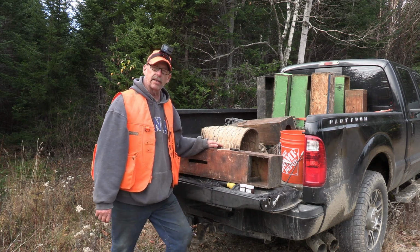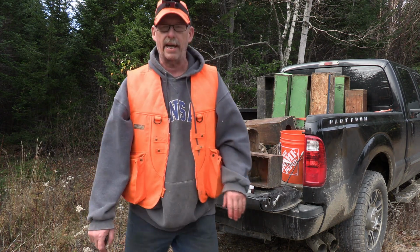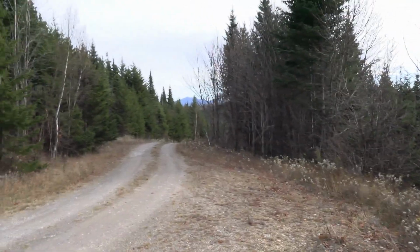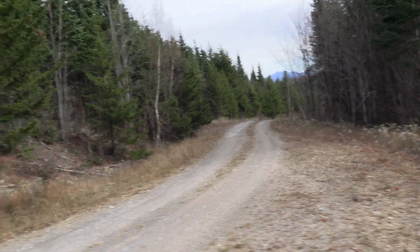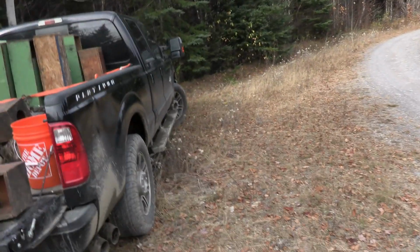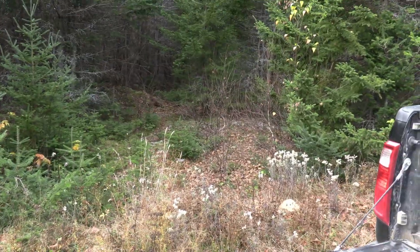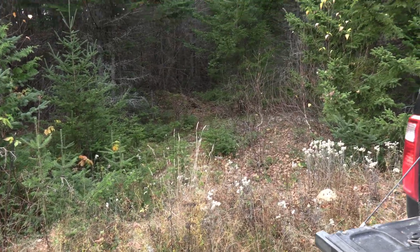So let's go on into the woods. Let's look and find that spot. But I'll show you real quick what I'm looking at. I'm coming up this road here, and you notice the thickness of the trees and the darkness of the trees. And we've got a bend here in the road, and I found a nice pull out. But you also see how dark it is inside of there? That's desirable.